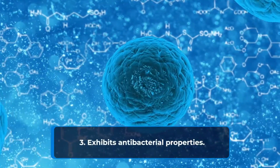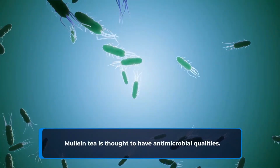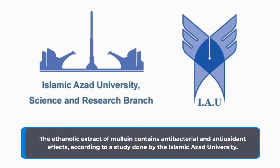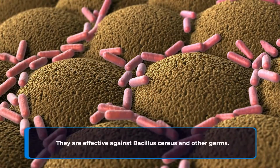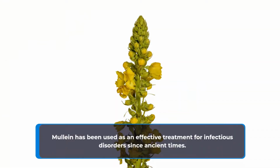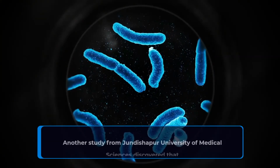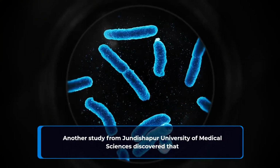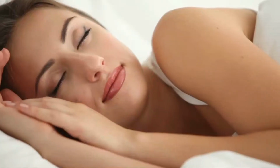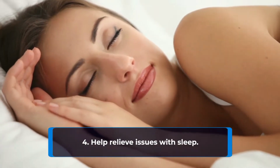3. Exhibits antibacterial properties. Mullein tea is thought to have antimicrobial qualities. The ethanolic extract of mullein contains antibacterial and antioxidant effects, according to a study done by the Islamic Azad University. They are effective against Bacillus cereus and other germs. Mullein has been used as an effective treatment for infectious disorders since ancient times. Another study from Jundi Shapur University of Medical Sciences discovered that mullein aqueous alcoholic extracts have antibacterial properties. 4. Help relieve issues with sleep.